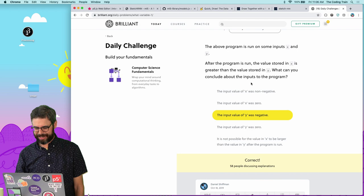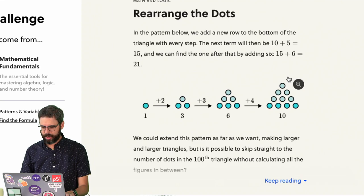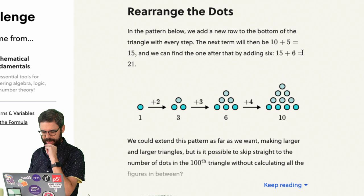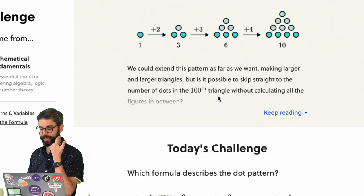Do I have time? Let's see if we can do it quickly because it looked super interesting, like it has a visual pattern. Rearrange the dots. So in the pattern below, we add a new row to the bottom of the triangle to each step. The next term will then be 10 plus 5. So we have 1, 3, 6. So you're adding 3, adding 4. Oh, you're adding 4 here to get to 10. Right, I see. We could extend this pattern as far as we want, making larger and larger triangles. But is it possible to skip straight to the number of dots in the hundredth triangle? So what's the formula, I guess?